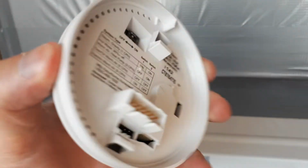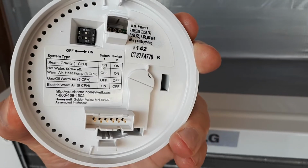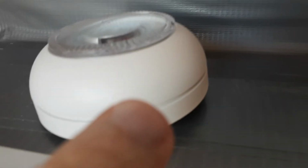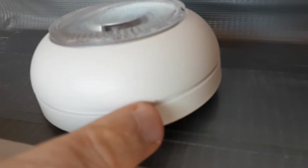I managed to get the cover, like this thing here, locked on, no problem. But when I was trying to pry it open, I put a little dent in it. But oh well, no big deal. You hardly notice it as it is.